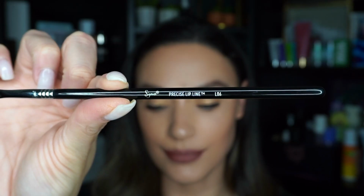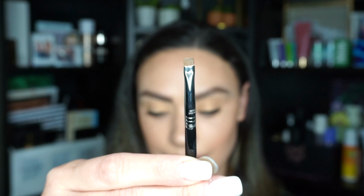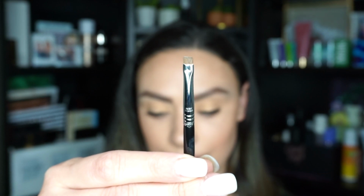When it comes to tools for my brows, I don't have one favorite brush aside from one of them. This one right here, it's my favorite one to clean up my brows because I like to be very precise. This is the Sigma Precise Lip Line L06. It's super tiny, super precise.